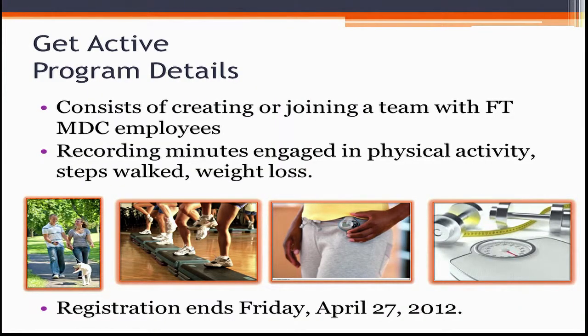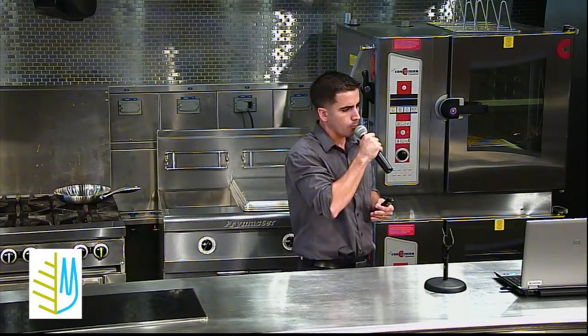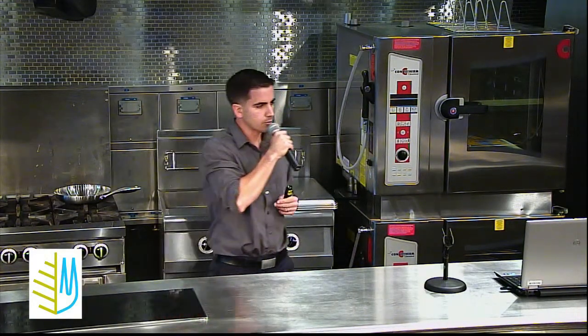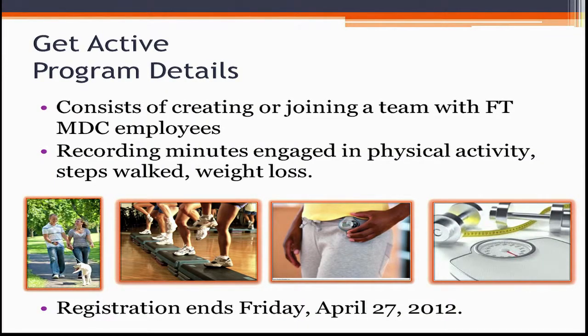So let's talk a little bit about the Get Active program. Basically, it consists of creating or joining a team with full-time employees. A team consists of 5 to 11 individuals. Once you create a team, then your goals are to log 3 things. It's either physical activity, steps walked, or weight loss. So it's very simple. You don't have to log all of them. Everybody in your team does not have to log all of them.